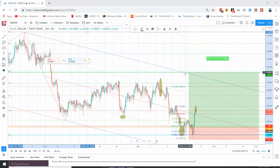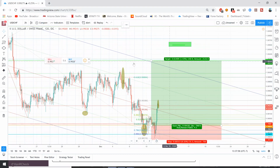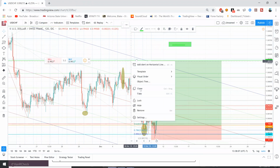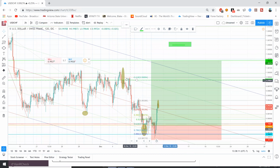Our original take profit was up here. And now I'm thinking I want to move take profit 1. I still want to keep a take profit there, so I'm not going to move it. I'm just going to hit it, clone it, same idea, and put it just.